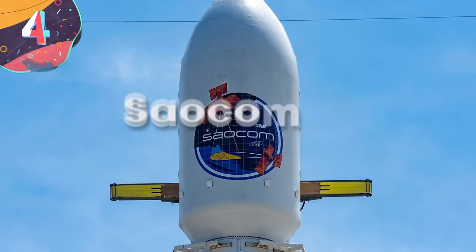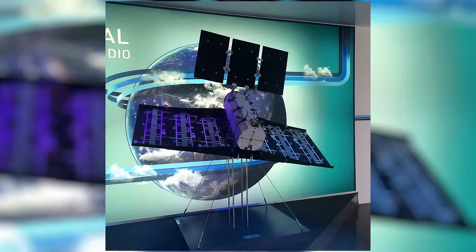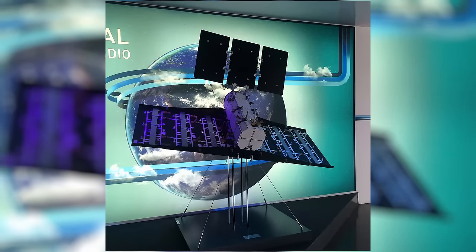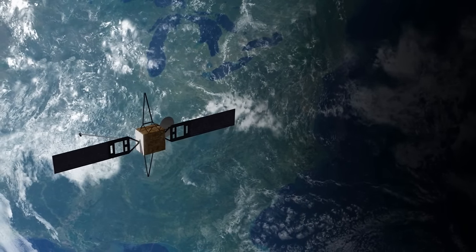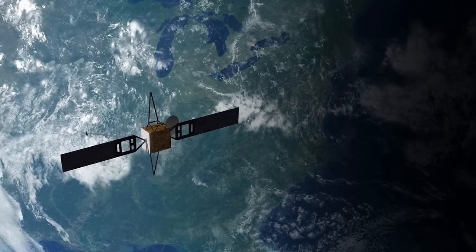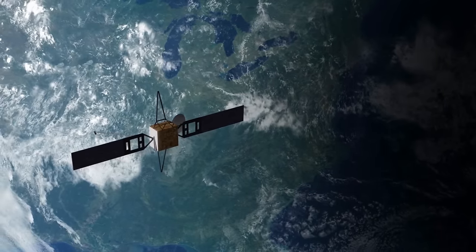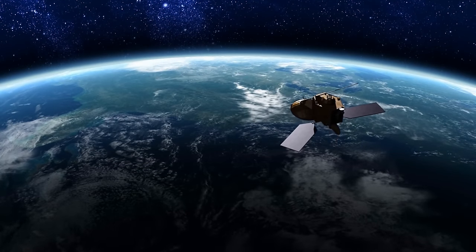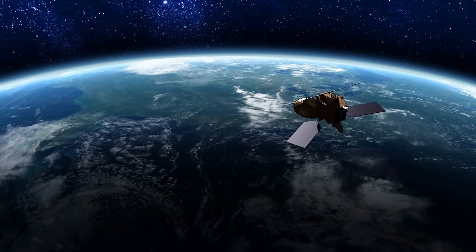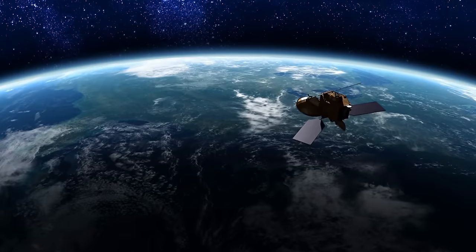Number 4. SOCOM 1B. SOCOM is an Argentinian Earth observation satellite network that currently has two satellites in sun-synchronous orbits that are used to monitor parts of the radio spectrum in the low end of the microwave range, and a type of radar that can be used to create topographical images of the planet's surface, with the aim of monitoring and even predicting natural disasters around the globe.